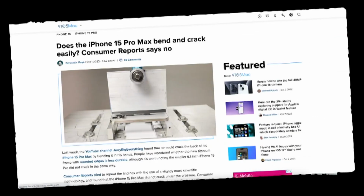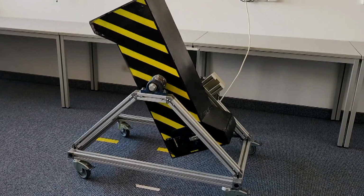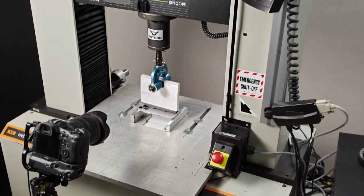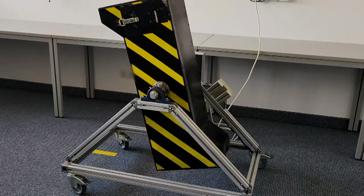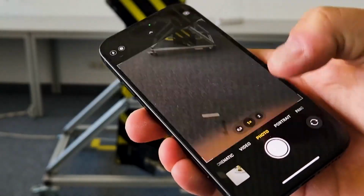Consumer Reports recently made headlines when it tested Apple's iPhone 15 Pro Max to see if online claims it broke easily were true. We fact-checked those complaints, and in our updated bend test and our standard drop test, we found no structural issues with the 15 Pro Max. The other three iPhone 15 models passed the drop test as well.